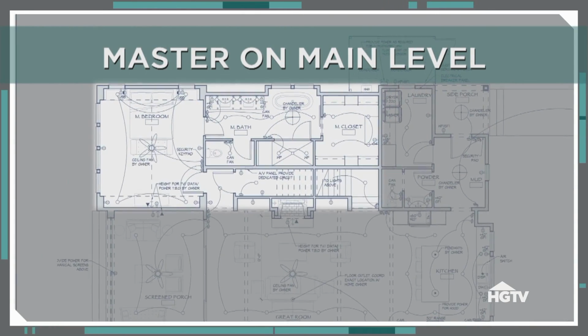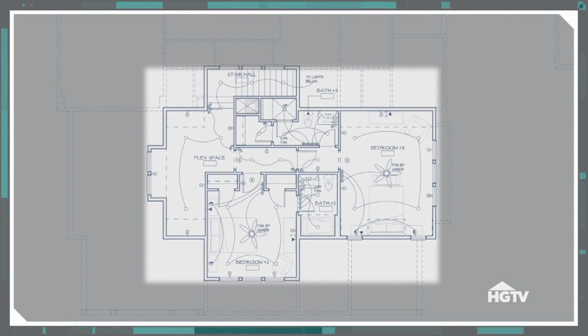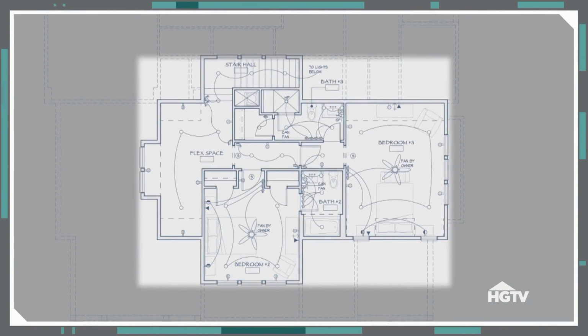Okay, so there's gonna be the master bedroom downstairs, and then upstairs there's bedroom 2 and then 3, and then we have a flex space.